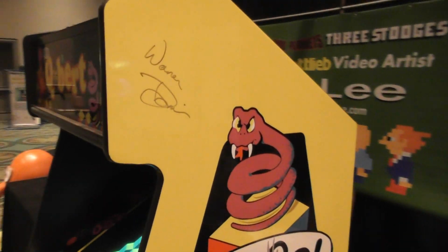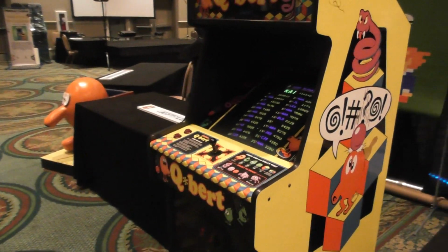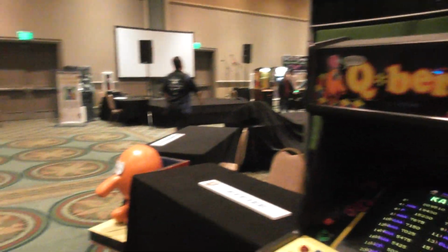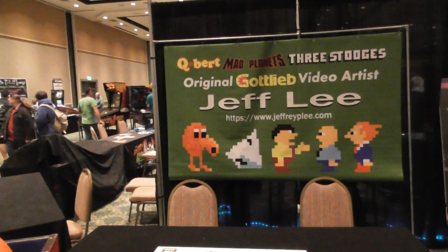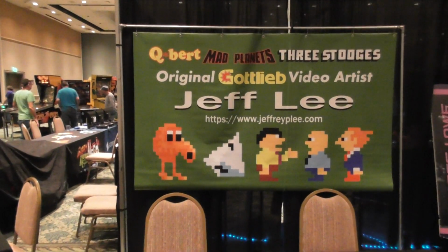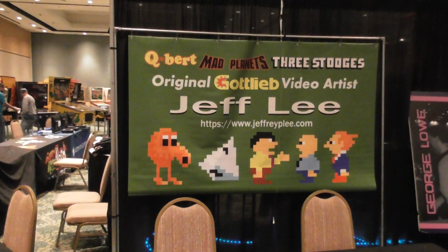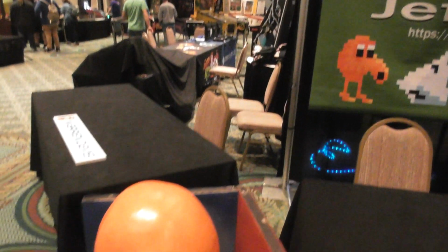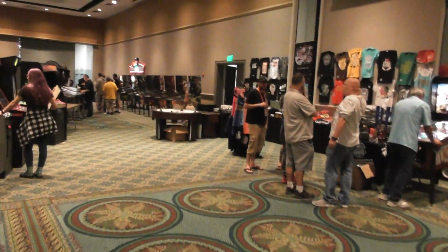Warren Davis photographed the side of it. From the fine folks at Gottlieb, Mad Planet, Three Stooges. He was the artist. That was Jeff Lee. I had asked him about, when I was a little kid, I had one of those read-your-own-adventure books, and it was a Q-bert one, and I asked about a Q-bert coloring book. And he said no, it was from somebody else that did the art for that. A nice Q-bert. Always one of my most favorite games growing up as a kid. Glad to see it. I was not the only one.